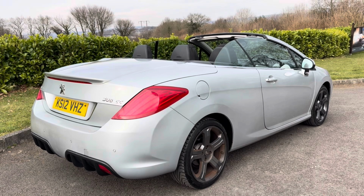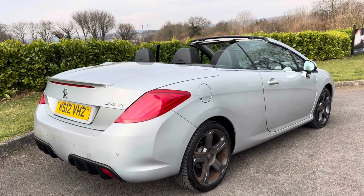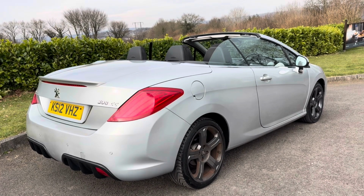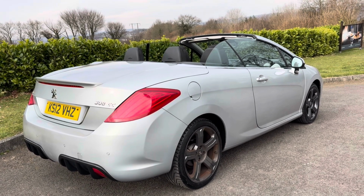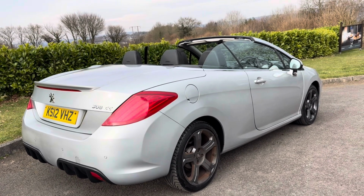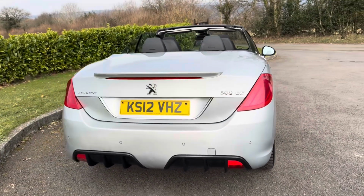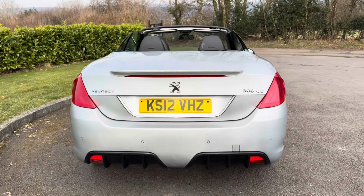I think that, speaking of glory, you know, this car's got plenty of life left in it, and I think it'll be a bit of fun for someone in the summer, especially if you've got an auto license and you want decent fuel economy. It's showing 50 miles per gallon average fuel economy on its trip computer. That's great, isn't it? Not many convertibles can say that.